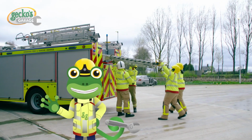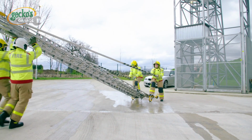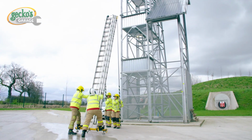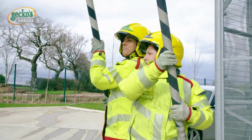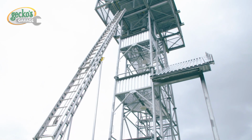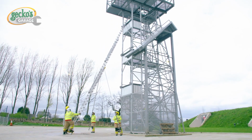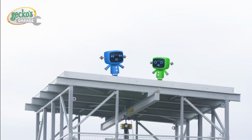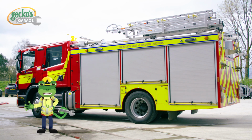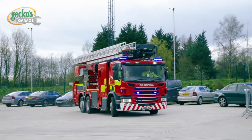Look at this amazing teamwork. The crew all work together to get this ladder up as quickly and as safely as possible. Oh dear, it looks like the ladder isn't quite high enough to reach the mechanicals. Now, what can we use instead? That's right, bring in the ALP!